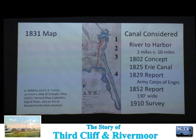And it came back in 1852, and that one didn't go anywhere either. Probably there was just too much resistance from the local people. There were a lot of people in favor, a lot of people opposed. And one thing you need to do to get funds from the federal government is to get a lot of people lined up in favor of something, and that just didn't happen. The neat thing about that 1852 report was the canal was going to be 130 feet wide.